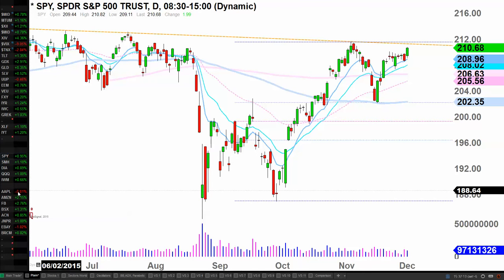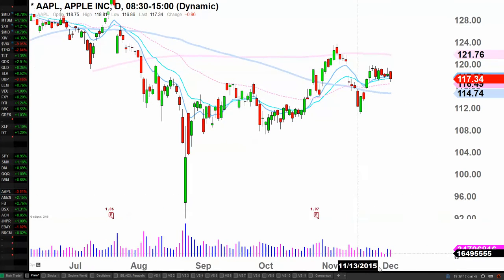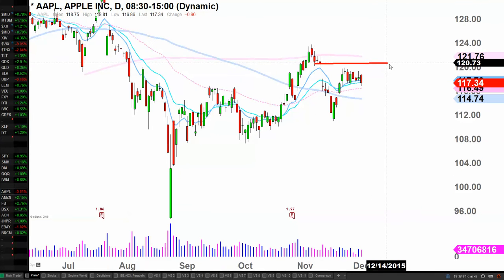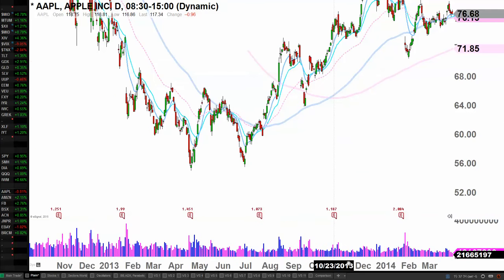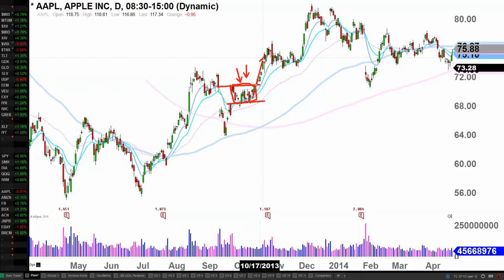But let me just go to Apple here real quick. I know a lot of you guys are wondering what's going on with Apple. I've been telling you guys in the last market commentary, every time Apple deals with this kind of gap area, it just gets freaked out, and we expected this. I'll give you a quick recap of what we talked about last time. Last time we had this gap down right here, and then we filled that gap, and we stayed here for three, four weeks before we actually went higher.